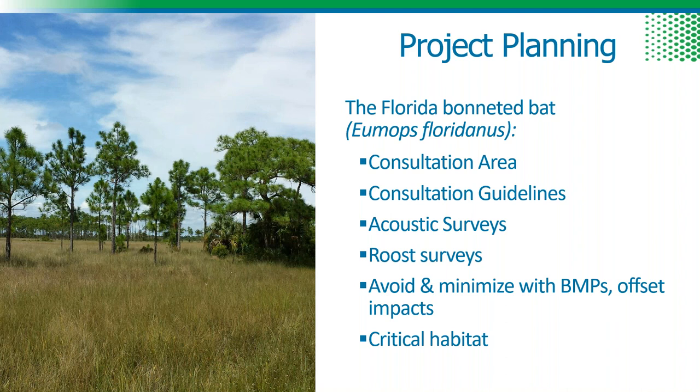Okay, so project planning. We have a few tools that can help with project planning for the Florida bonneted bat. The consultation area, and we have the Florida bonneted bat consultation guidelines, and those have a lot of information, including a framework basically that can help guide acoustic surveys, roost surveys, and also how to avoid and minimize impacts using best management practices, and how to offset impacts. We also have a proposed critical habitat at this time. I'll talk more about that in the next slide.